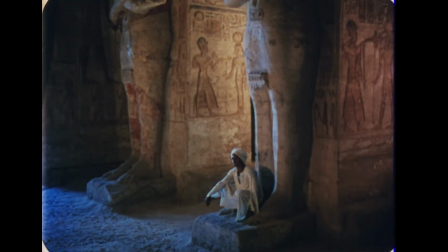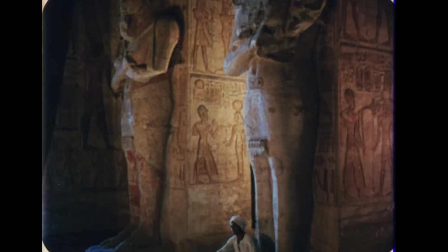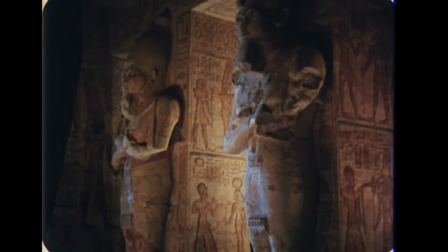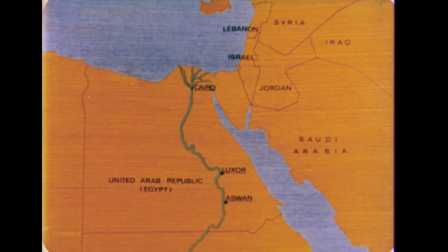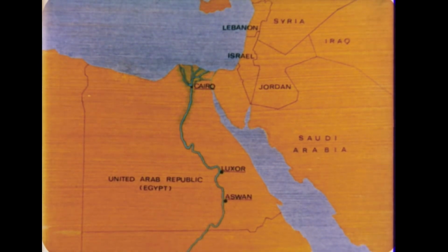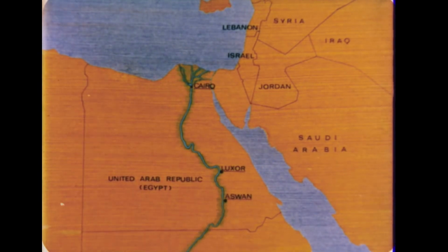Today, more than 3,000 years later, the descendants of Pharaoh are confronted with problems which he would have had difficulty in understanding. The area in which this rapidly growing people can live and grow its food is limited to the narrow strip of fertile land on either bank of the Nile. Egypt's famous granary has now become too small.